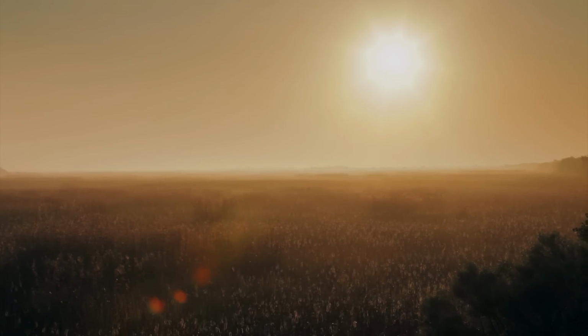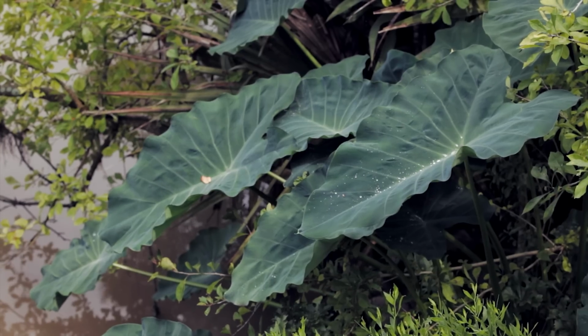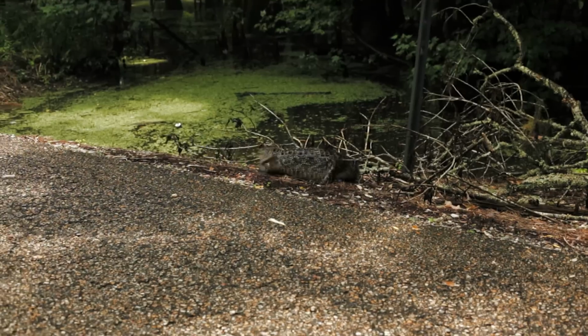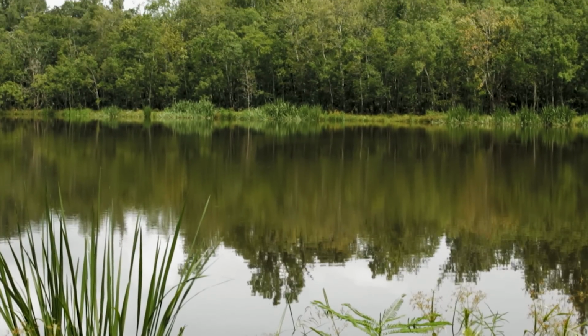Vermilion Parish has an abundance of natural beauty, from the endless fields of towering sugarcane and golden rice to the lush swamps teeming with wildlife. Today, I'm meeting with Marcel Guidry at Palmetto Island State Park.